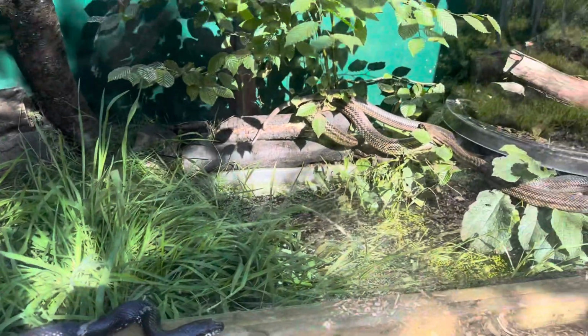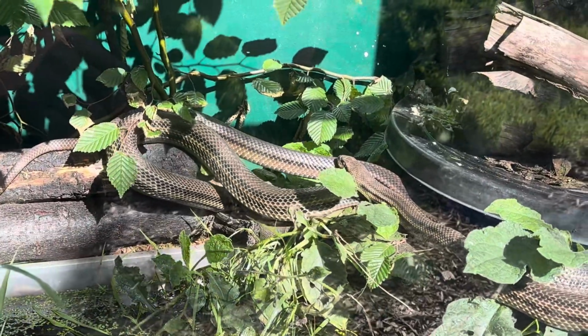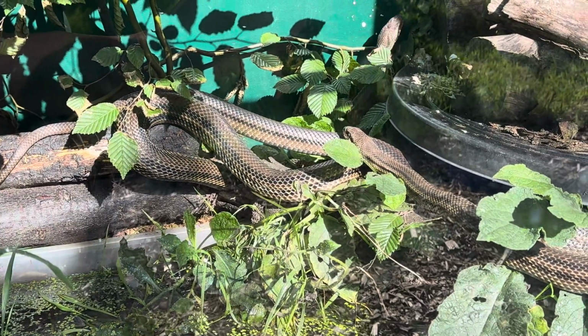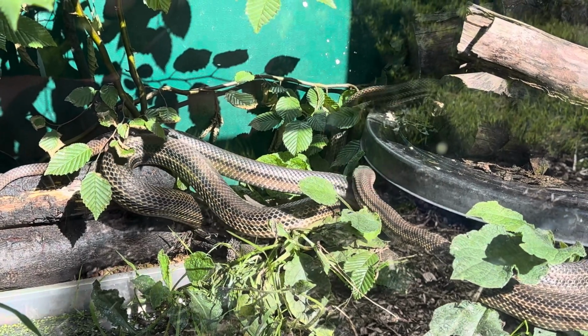So, getting a little bit samey. Just want to show you these guys when they're actually out. Look at that. Still in blue there. Both about to shed really. They just look so nice in the morning sunshine. Both in blue, probably why they're staying out.